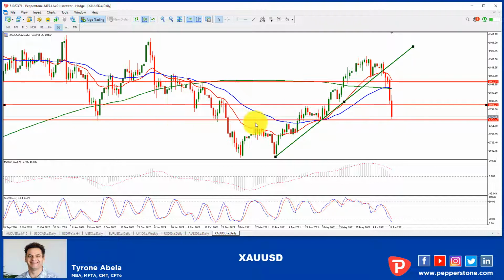It's definitely found support at this level here, which is 1765. It's very strong support for it, but it's one of those things where if it rebounds, I don't know if it's going to be a V-shaped reversal on this one. Gold very rarely V-shaped reversals, so it might be just a bit of a slow grind back up to those levels, but the big weakness has already happened, so I certainly hope you didn't get caught up in that.